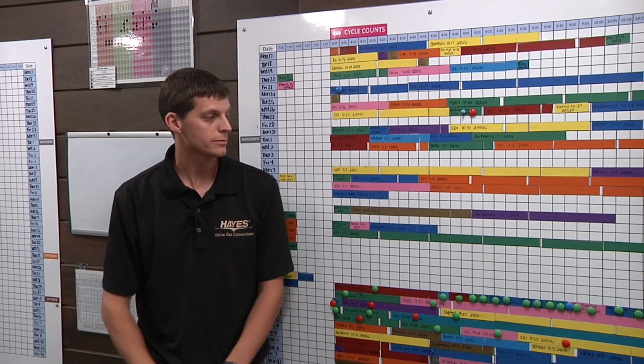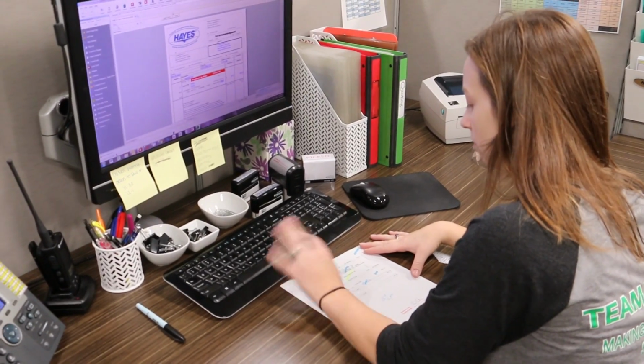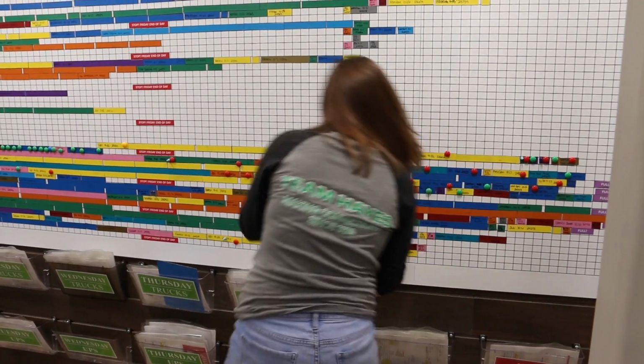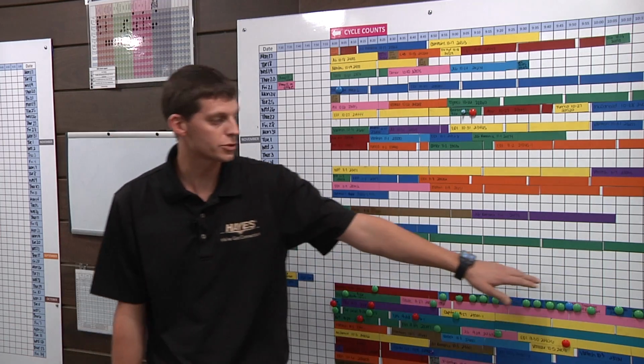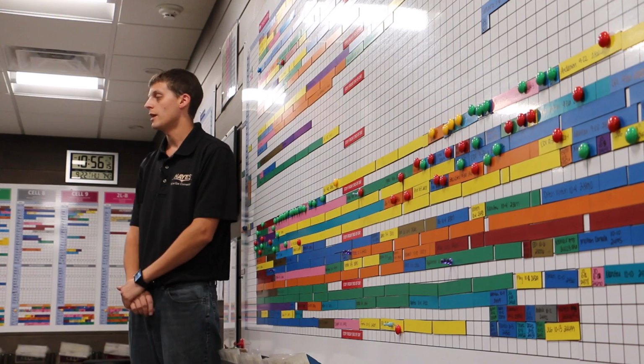So this is our shipping board, which ties in from the production board, which is the shop. And what we do here, after the production control manager schedules her jobs and knows when they're going to be done, she passes it over to our shipping scheduler, and she is able to plan based on when the job's going to be done. So each of these magnets refers to a different job that's in shipping.